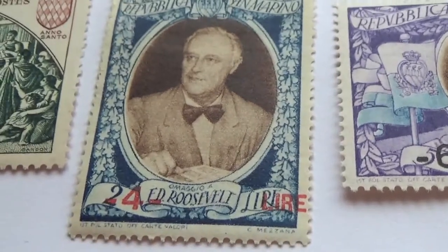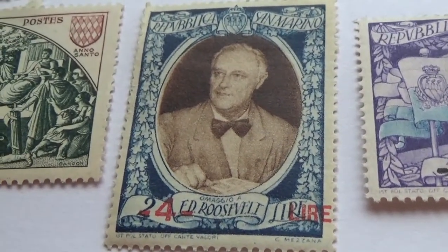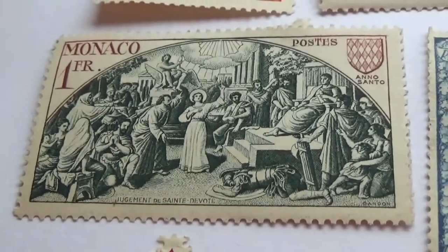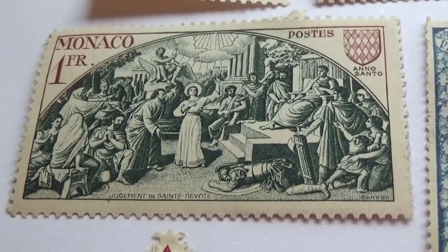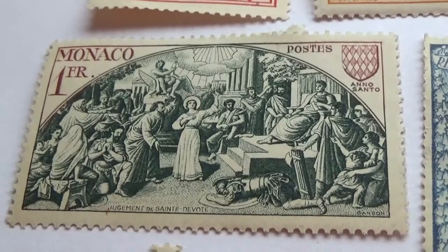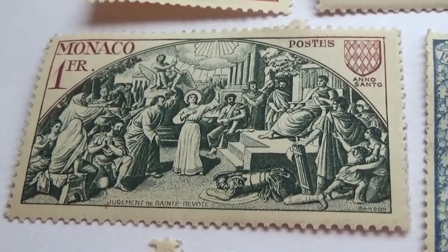That's the one we brought to you at the very beginning, which was the 4 of F.D. Roosevelt. And we got this one. This one's kind of neat. I like this. It's got a lot of people. There's a lot here to see that's going on. It's a 1FR. What a unique stamp, huh?